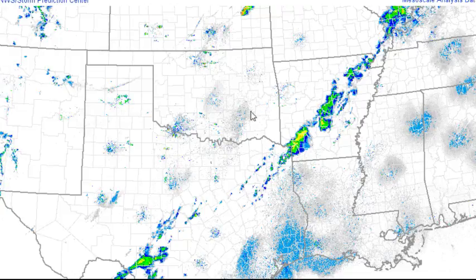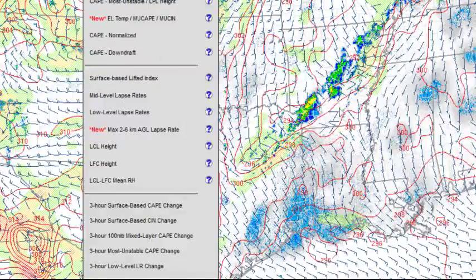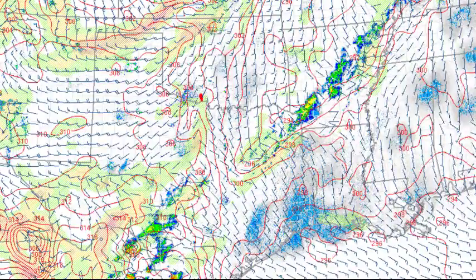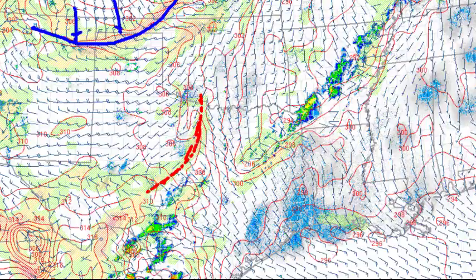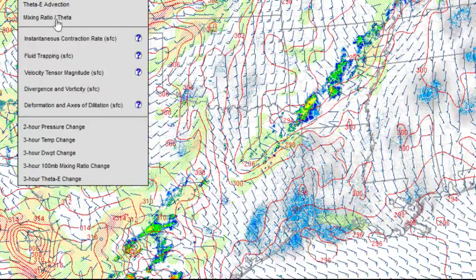I'll take a look at the velocity tensor magnitude, see what we got going on out there in West Texas from that site. Oh, there it goes, finally. Looks like a small boundary from about Wichita Falls to about Brady. So there could be something going on in that region. You can definitely make out the Canadian front coming south, starting to enter the northern tier counties of the Texas Panhandle. And let's check out the theta.